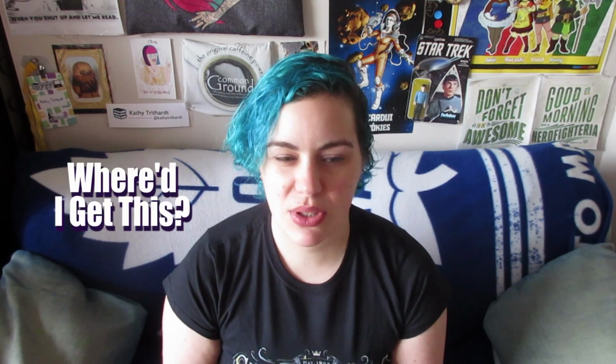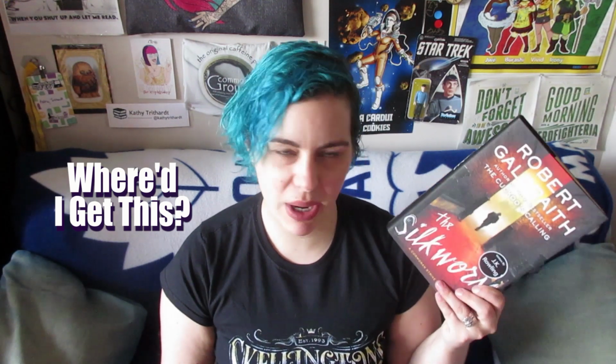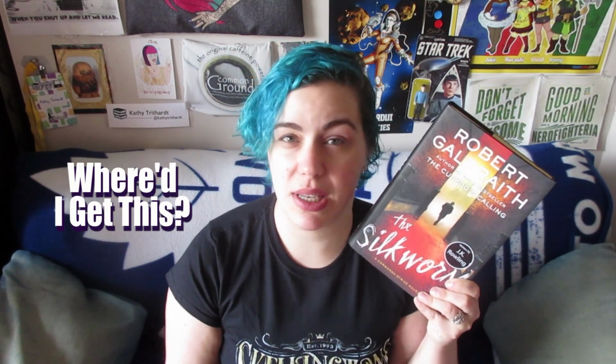Haven't cracked the cover. Next is Where'd I Get This?, which I thought I was not going to have a book for because I tend to remember exactly where I've acquired books from, but I actually have no idea where I picked up The Silkworm, so it can go on the list for now. There's probably other books where I can't tell you exactly which of the Times Colonist sales I bought it at. My shoulder clicked so loud when I shrugged.